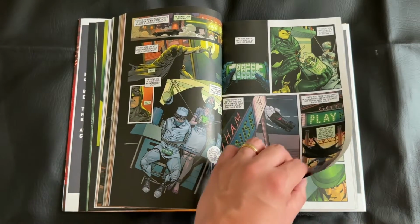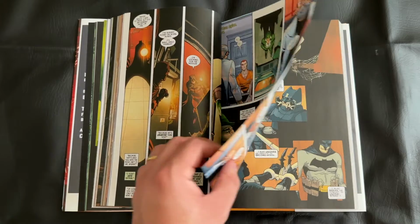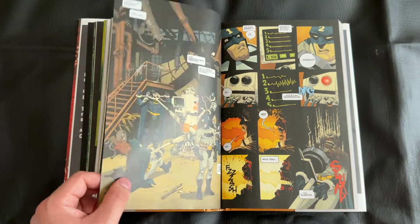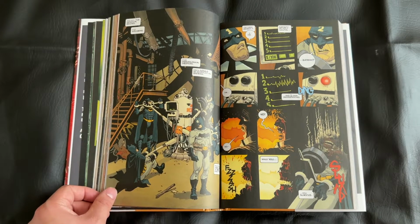Story-wise, we pick up right after the end of Book 5, which was kind of the Nightmares story arc, where Batman was in this kind of Joker, chemical-induced, crazy, psychotic vision state. A lot of people didn't seem to enjoy that story arc, but I did, and I think I covered it a little bit in Book 5.